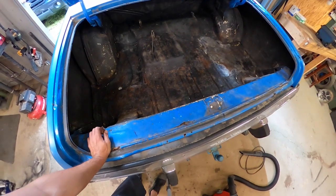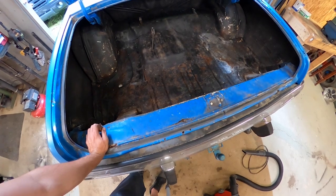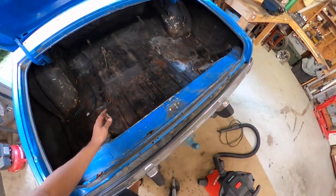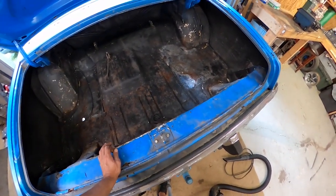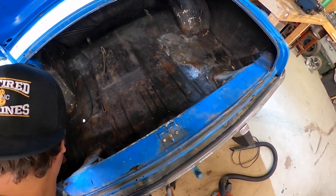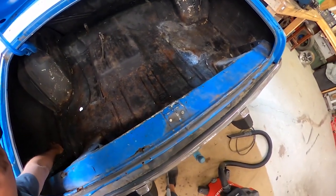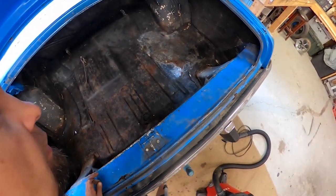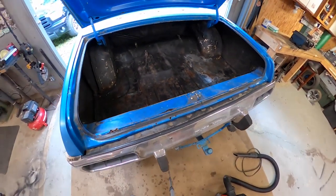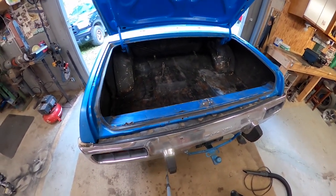So we got it all vacuumed out. We took the carpet out, the green fake grass carpet, and I found a couple patch panels, but you know, still not even really a deal breaker for me on this one. Thing looks like it may have had quarters in it. I kind of see it may have. I don't know, who knows. Anyway, not too bad though for what it is, and for as long as he's had it, so we'll keep on pushing.